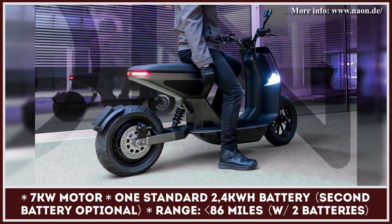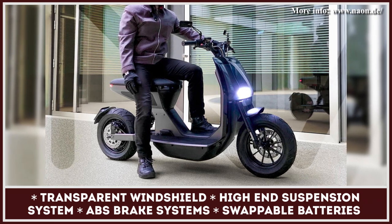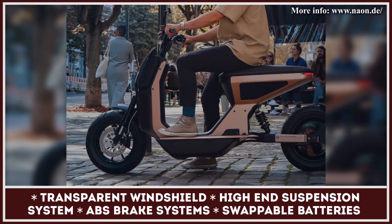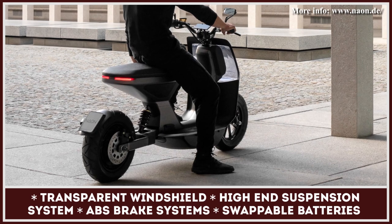This e-scooter is equipped with a 7-kilowatt electric hub motor, but the power outputs can be limited to either the L1E or L3E class, 28 and 62 mph speeds respectively. The scooter is also equipped with a high-performance suspension system and ABS brake system that ensure good on-road stability and stopping power.